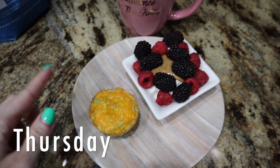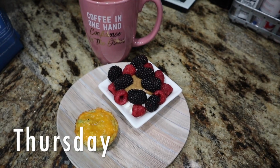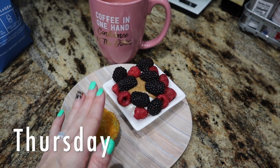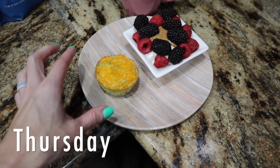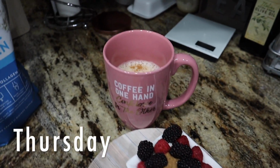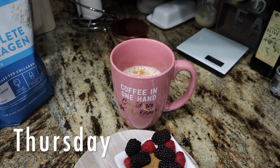So here's Thursday's breakfast. We've got 4.1 ounces of the Faye 5%. We've got about, I think, 12 grams of nut butter, and then I got a little berry wasted. So I've got 50 grams of blackberries and I think 30 grams of raspberries. And then there is the egg muffin with the broccoli and cheddar. Doesn't that look awesome? And in our coffee, you saw we just did a community vanilla K-cup. We did 1 teaspoon of coconut oil.